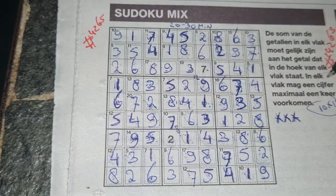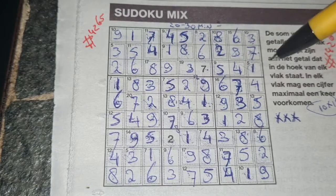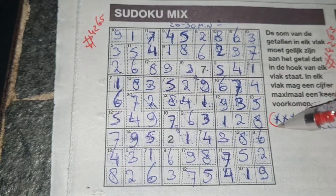Finished in 18 minutes. Faster than I predicted, 20 to 30 minutes. Well, not really 3 stars. Let me give this 2 stars.